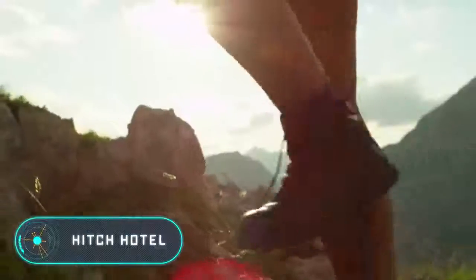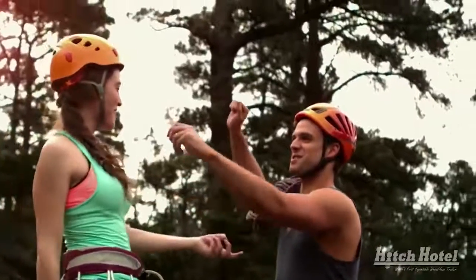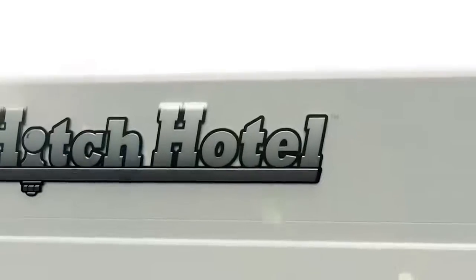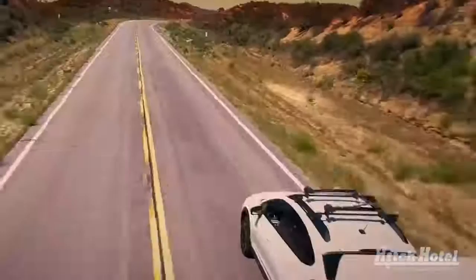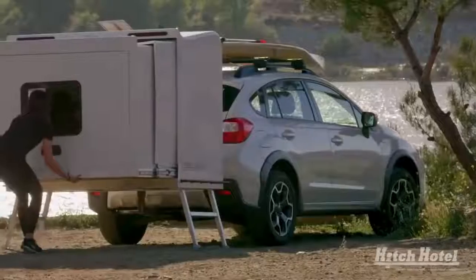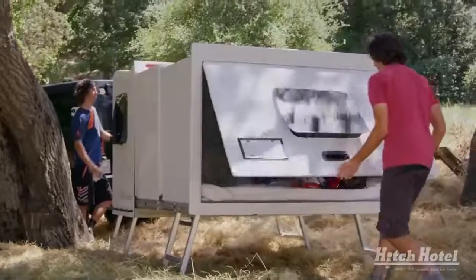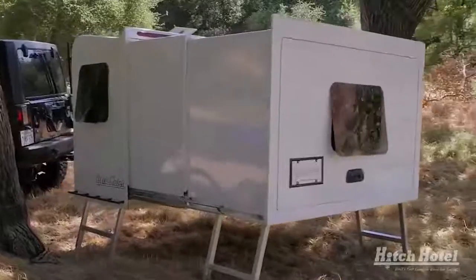Hitch Hotel. The story of this invention began when a father decided to design a special trailer for his son in which he could safely carry a bicycle. After thinking for a while, the engineer realized that he could improve the design and even offer it to a large number of travelers. Today, anyone can buy this product. Hitch Hotel will cost $4,200 plus the cost of delivery. Expensive, we agree, but the purchase is definitely worth its money.